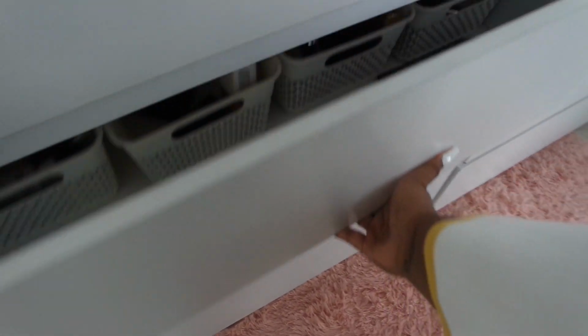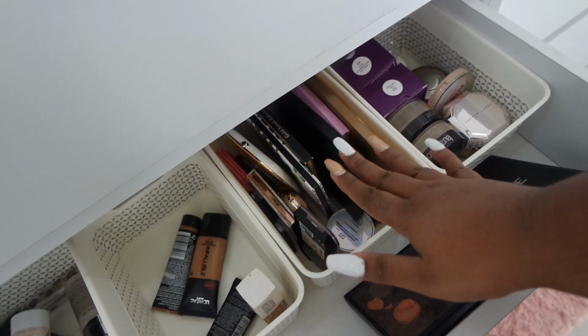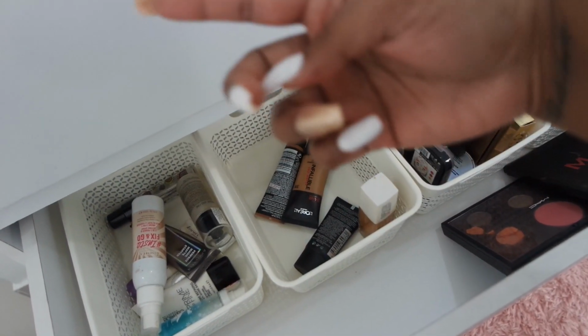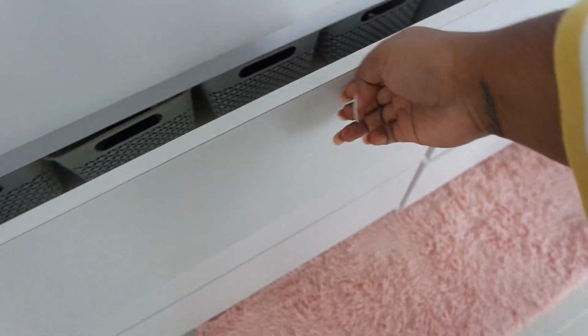Okay, in the second drawer is all my face stuff. So we have setting powders, bronzer, blush, and highlighter. Foundations, I got a couple more that I need to arrange in here. Setting spray, primer, and then my bigger palettes, I've just sort of arranged it here.